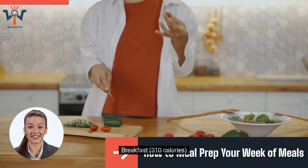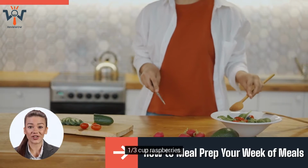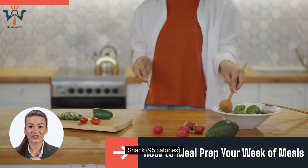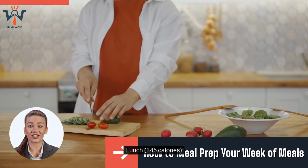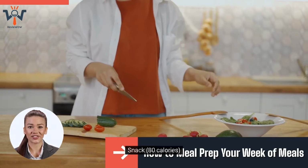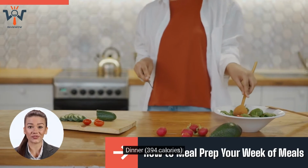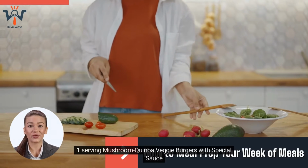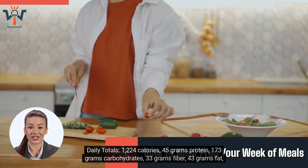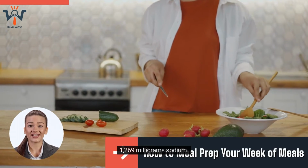Day 1. Breakfast, 310 calories. 3/4 cup oatmeal cooked in 1½ cups water, 1/3 cup raspberries. Top oatmeal with raspberries and a pinch of cinnamon. AM snack, 95 calories: 1 medium apple. Lunch, 345 calories: 1 serving whole wheat veggie wrap. PM snack, 80 calories: half a cup non-fat plain Greek yogurt, 1/4 cup sliced strawberries. Dinner, 394 calories: 1 serving mushroom quinoa veggie burgers with special sauce. Daily totals, 1,224 calories, 45 grams protein, 173 grams carbohydrates, 33 grams fiber, 43 grams fat, 1,269 milligrams sodium.